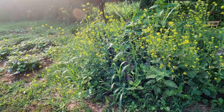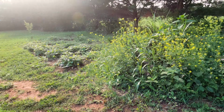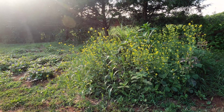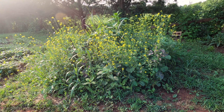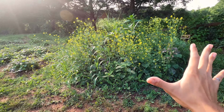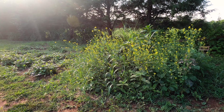This patch here is about, I'd say, a month ahead of this side. We had to break it up because we only had 1 tarp and it wasn't big enough to get this whole plot, so we just broke it up. But once this finishes off here, we're gonna repeat the process, and hopefully by next year we have an entire plot here that we can plant straight into the ground.